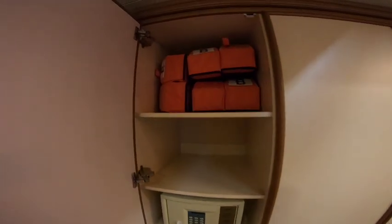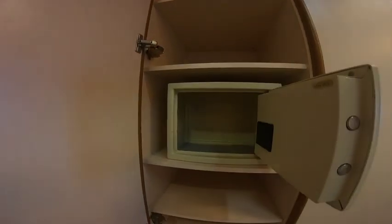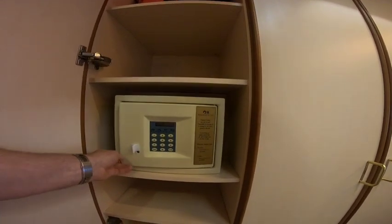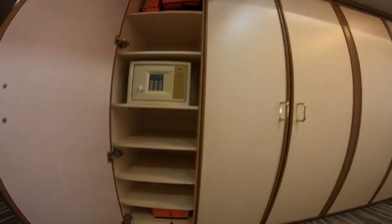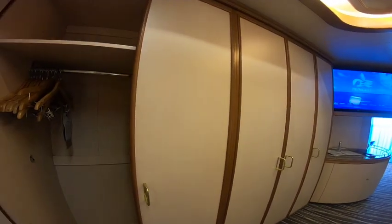So let's open these closets. We've got our life vests, smaller, older safe. You're not going to fit a laptop or frankly even an iPad or other notebook in there, or portable. But good enough for passports, cash, etc.